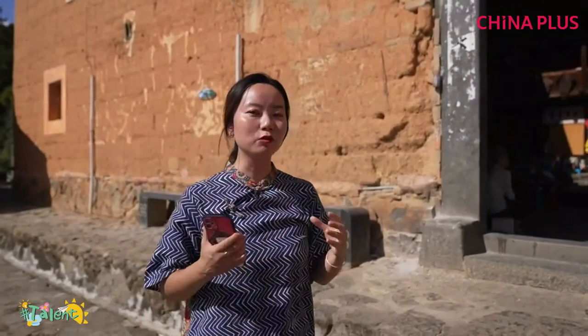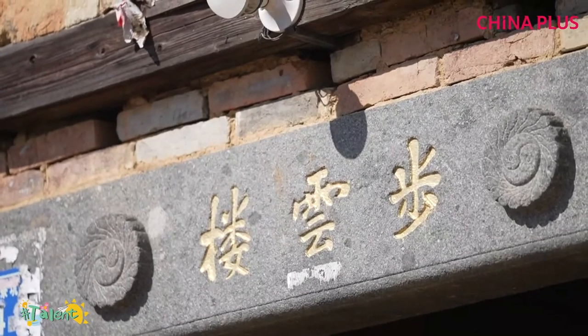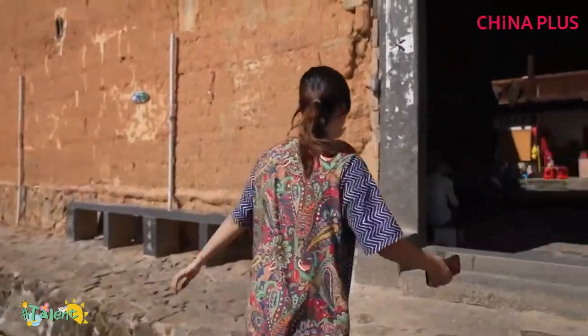The symbol of Tulou is a round enclosed structure built by the Hakka people to withstand time and earthquakes, so the whole family can stay together. But this one is a square one, and it's normal to see as well. The square one means di fang, the earth is square. Let's come inside.